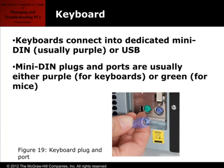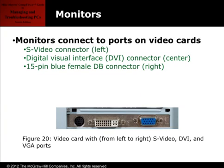So first, we talked about keyboard, the mini DIN connector, which, if it's a keyboard, is going to be purple. It's the PS2 connector, right? Monitors. Now, there are many different kinds of monitors. Notice I had mentioned the S-Video using the same mini DIN connector over on the left there. That's old. You're probably not going to see those much anymore.